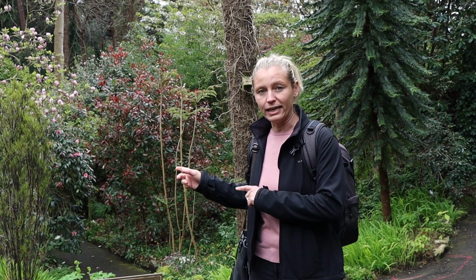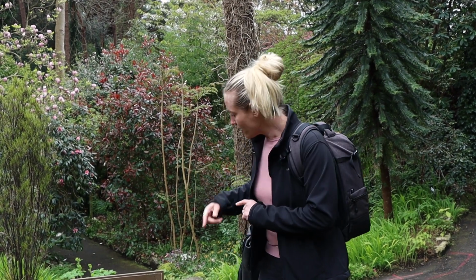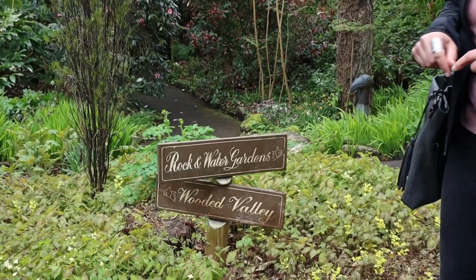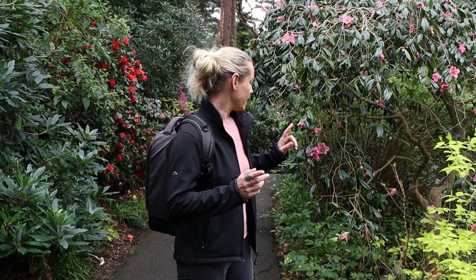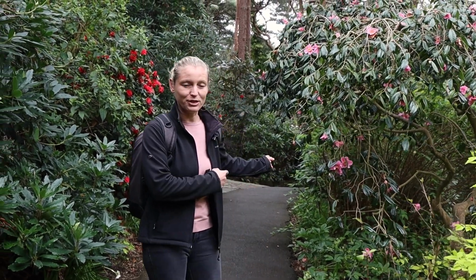So let's get started here with walking towards the Japanese garden in a big detour, and we're now walking towards the wooded valley garden. It's a beautiful pathway. Sorry in case you can hear a little bit of traffic noise and other noise in the background, but there are so many beautiful plants that I would like to show you, so let's get started walking to the Japanese garden section.